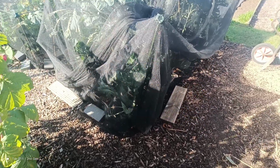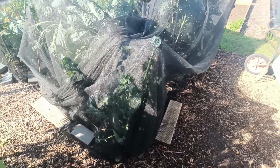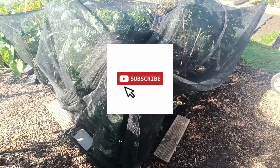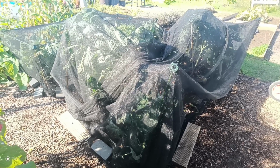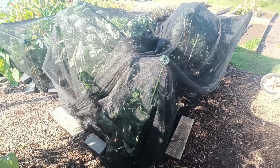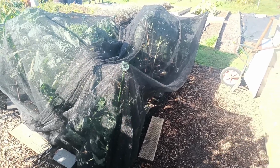It's Saturday the 23rd of September and it's been quite windy here the last few days and this brassica cage has almost been ripped apart. So I'll need to get in here anyway and tidy it all up and stake them. Well, stake them, but I haven't tied them to the stakes.